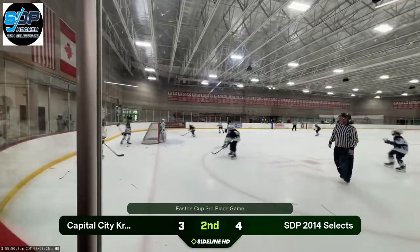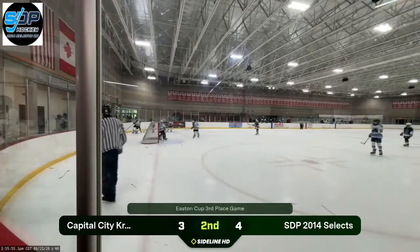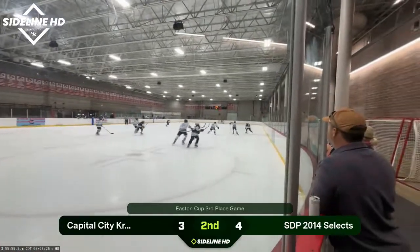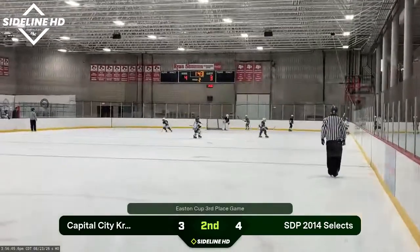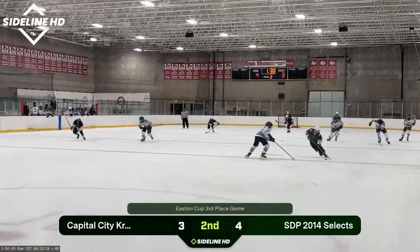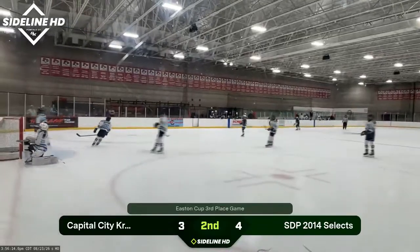Scribner wins it to Snyder. Snyder past Ottenborn. Now tied up in the corner. Scribner picks it up there. Scribner moves it ahead. Mertz chips it out. Goes all the way down to the far corner. Now the Kraken are able to get it out. They come back the other way. They make a move on Ogborn. They're alone with Severson and they score.